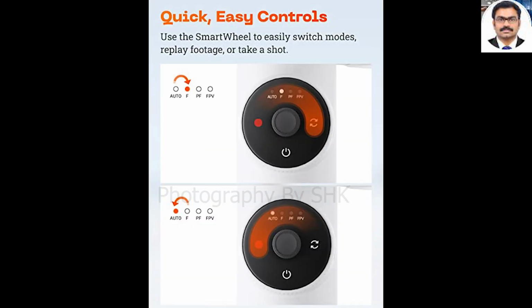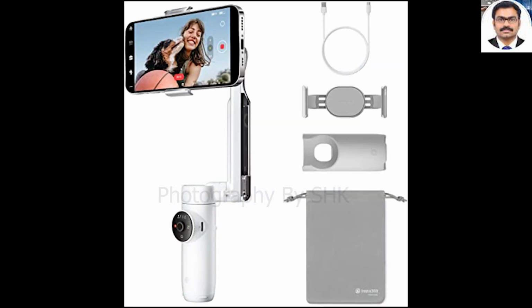The Insta360 app provides AI-powered shooting and editing tools including Shot Genie, which will recommend shooting techniques according to the scene. Over 80 templates are available. Other modes include panorama, time shift, motion time-lapse, and dolly zoom. The Insta360 Flow is available in India at an MRP of 17,990 rupees.